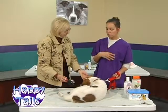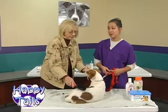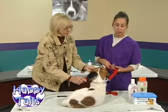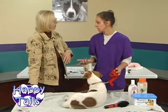And if it's your dog or even your cat and you're doing a lot of brushing, you really don't have to bathe that often. My dogs, I personally bathe twice a year, once before winter and usually once during the summer because they're swimming and stuff. Other than that, you really don't need to; they clean themselves, they groom themselves.